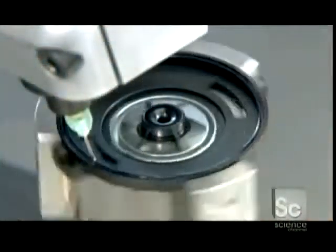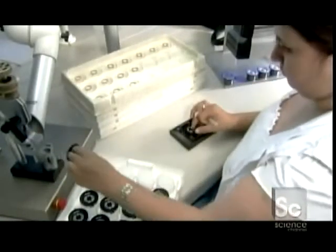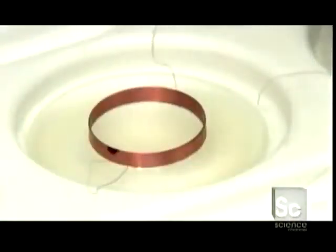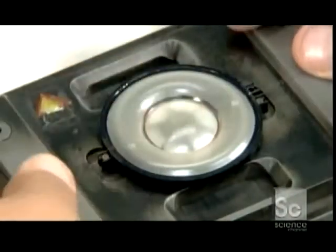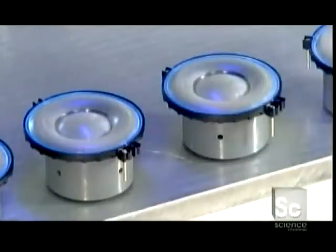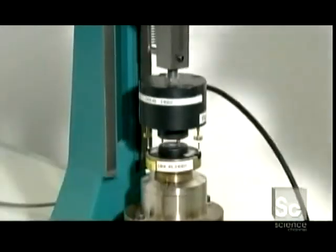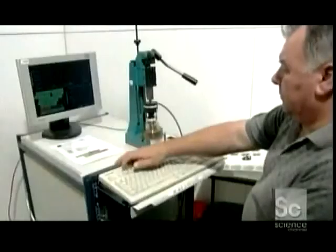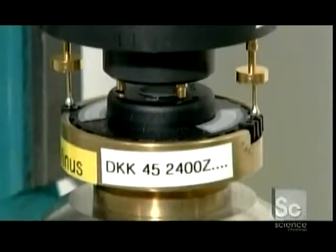The plastic housings each contain a magnet. The next technician installs the diaphragm and voice coil assembly on that housing. This takes skill because the coil must be positioned precisely for the best sound quality. And this headphone speaker is now ready for an audio check. A technician tests the audio frequency range, distortion, and other factors.